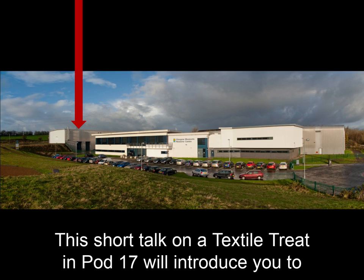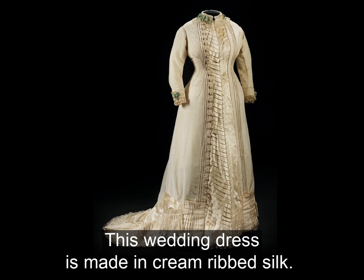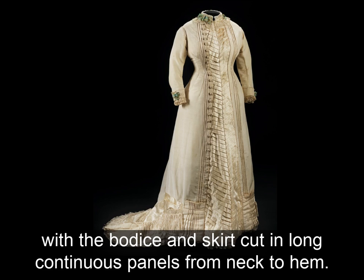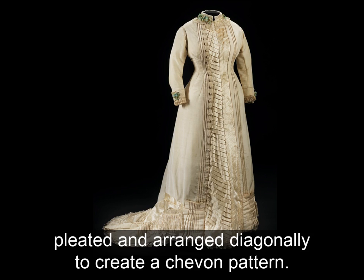This short talk on a textile treat in Pod 17 will introduce you to one of the highlights from this collection. This wedding dress is made in cream ribbed silk. The style is known as the Princess line, named after Alexandra of Denmark, Princess of Wales, with the bodice and skirt cut in long continuous panels from neck to hem. The front panel is in cream silk satin, pleated and arranged diagonally to create a chevron pattern.